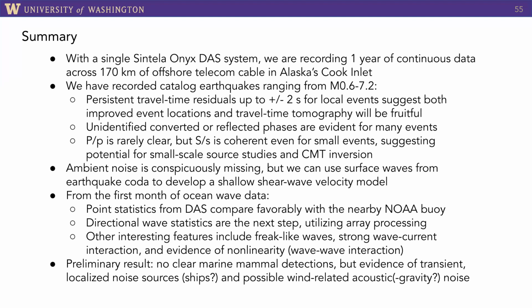From the ocean wave data, we can pretty reliably estimate ocean wave point statistics at the sea surface using empirical correlation between the wave buoy and the DAS data, working towards getting directional statistics utilizing our processing. And these really cool observations we have of freak-like waves or rogue-like waves, strong wave current interaction, and some evidence of potential nonlinearity are exciting directions for future research. We haven't found any marine mammals yet, but we've barely looked for them because we don't have the high frequency data here. But there's definitely some interesting transient localized noise sources.